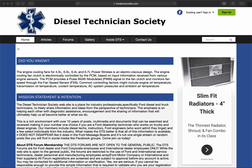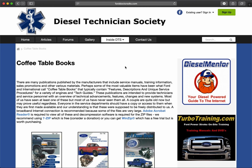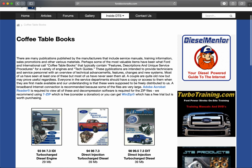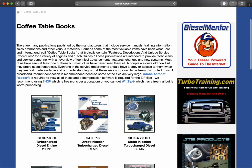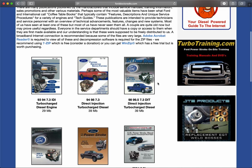It gives you a lot of good information. And the first place that I recommend going if you want to understand your engine is to go right here, Inside DTS. So we'll click that. You want to go to Coffee Table Books. These are publications published by the manufacturers that include service manuals, training information, sales promotions, and other various materials. Lots of good information here.